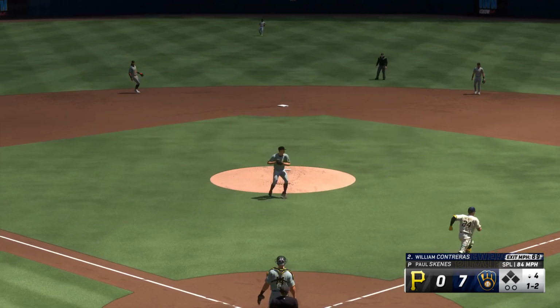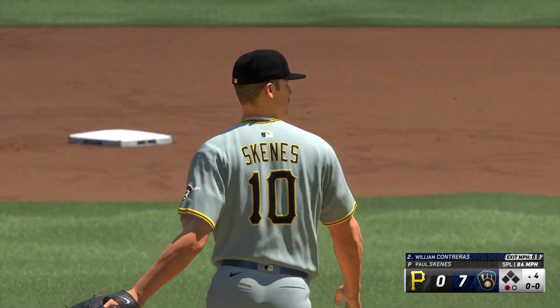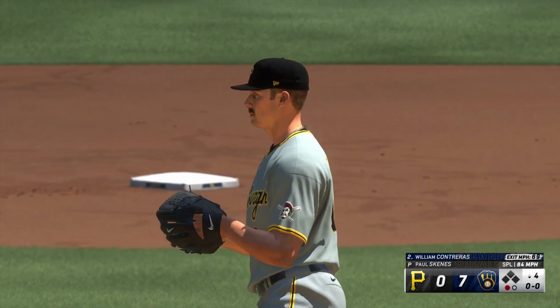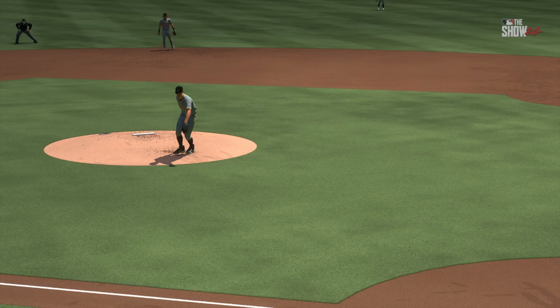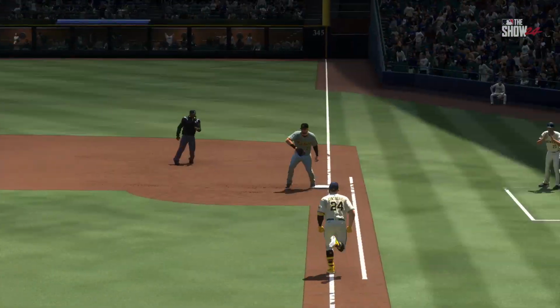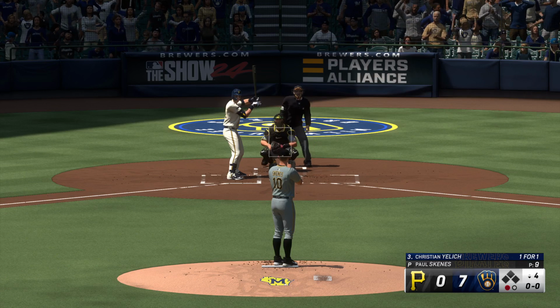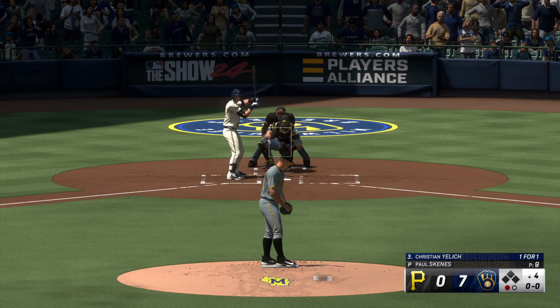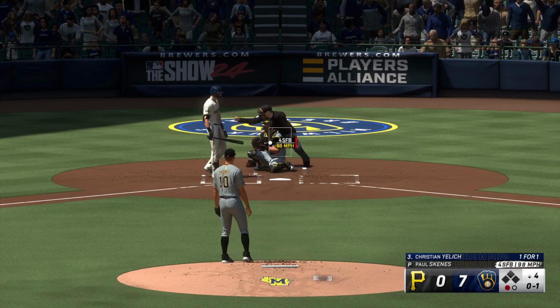He caught it behind his back, and that's a great play for the out. Off-speed pitch, and it looked like he just continued his momentum towards home plate after releasing that. Perfect position to make a play and help himself out. Now it's Christian Yelich. First pitch, and that's in for a strike.